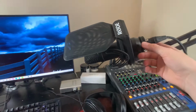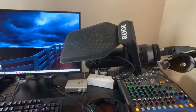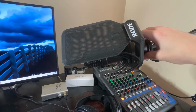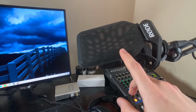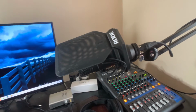This mic comes with this little kit, the shock mount, so if I bump the boom arm or hit my desk, it'll absorb it so you don't hear it. If you smack the fuck out of it, it's going to transfer to the audio, but it helps reduce it a little bit. It's pretty decent. The pop filter comes included as well. This whole little kit is about $300, give or take.